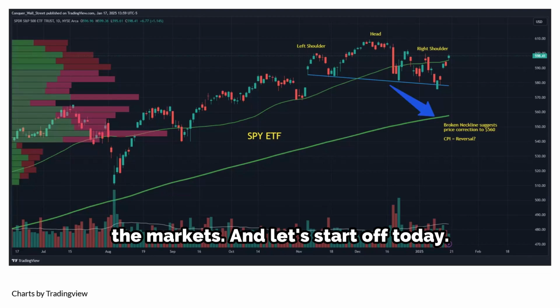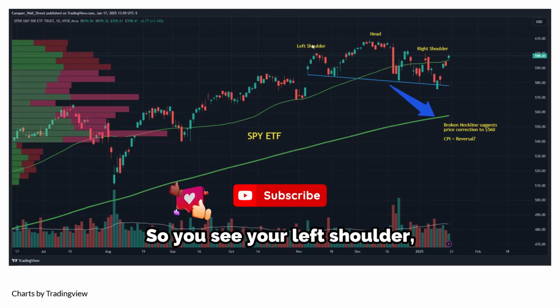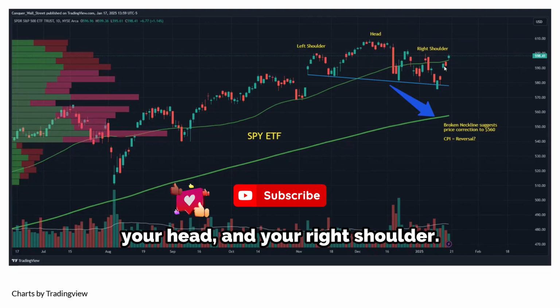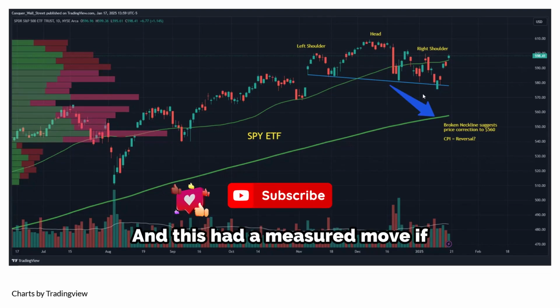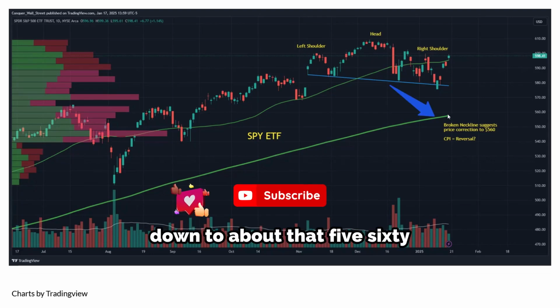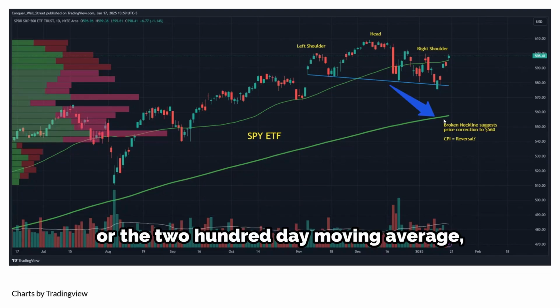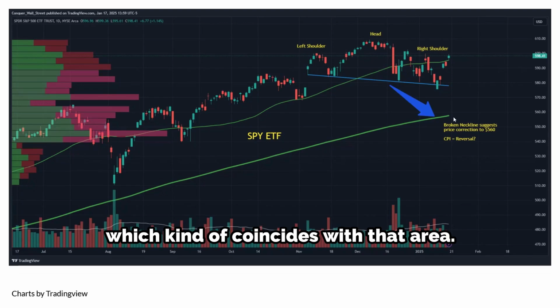And let's start off today. We were talking a lot in our last market analysis about this head and shoulders formation that was forming in the S&P 500. So you see your left shoulder, your head, and your right shoulder. And this had a measured move if it broke through that neckline down to about that 560 level on the S&P 500 or the 200-day moving average, which kind of coincides with that area.